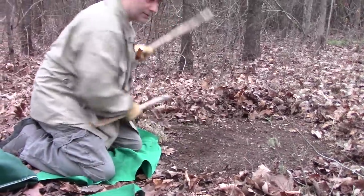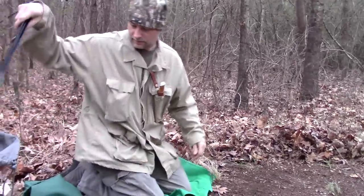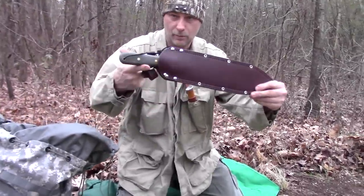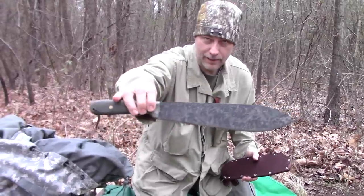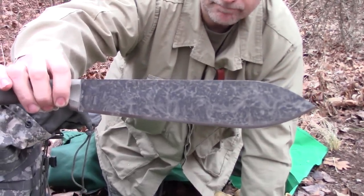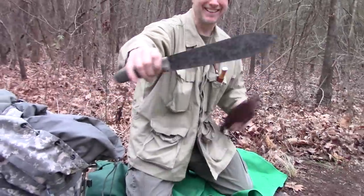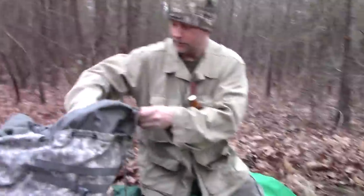All right. We got us a nice spot cleared out right here. So what we're going to do is, let's see, there's a bow saw, there's a machete. I'll talk about that in a minute. Oh, we'll need this for wood processing. This is my LT Wright Overlander. Oh, the blade looks cool. Oh, yeah. I don't think I've seen that one. The best way to describe this machete is this machete makes me feel like dancing on the inside. I love that machete. Anyway, so we're going to use that and the bow saw for wood processing.